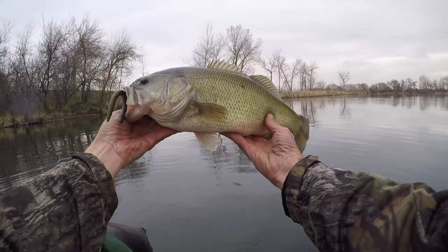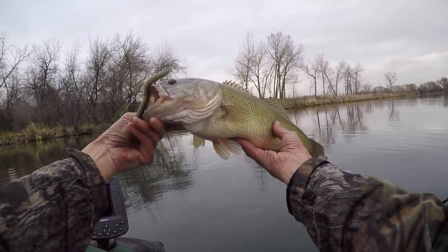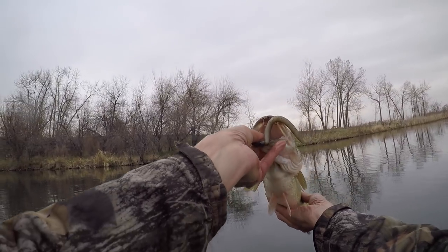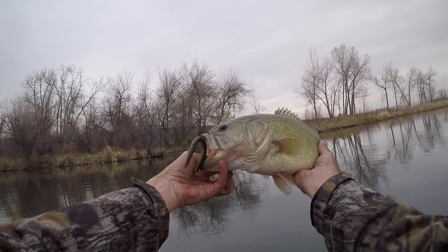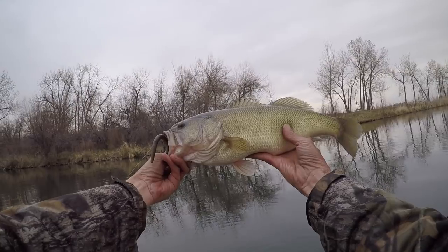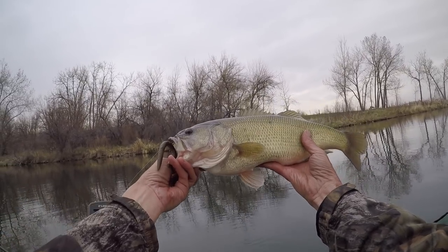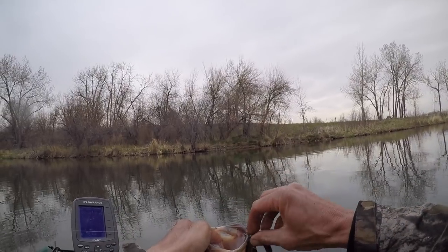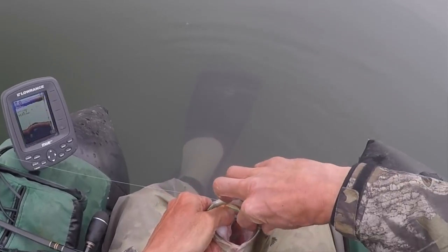When they first come out of the water. Boy, look how little that mouth is. Look at that. What is the deal with you guys? Growth? Boy, there's some length on this fish, too. You know, we're going to have some big bass in this pond in a little while, if they're not here already.